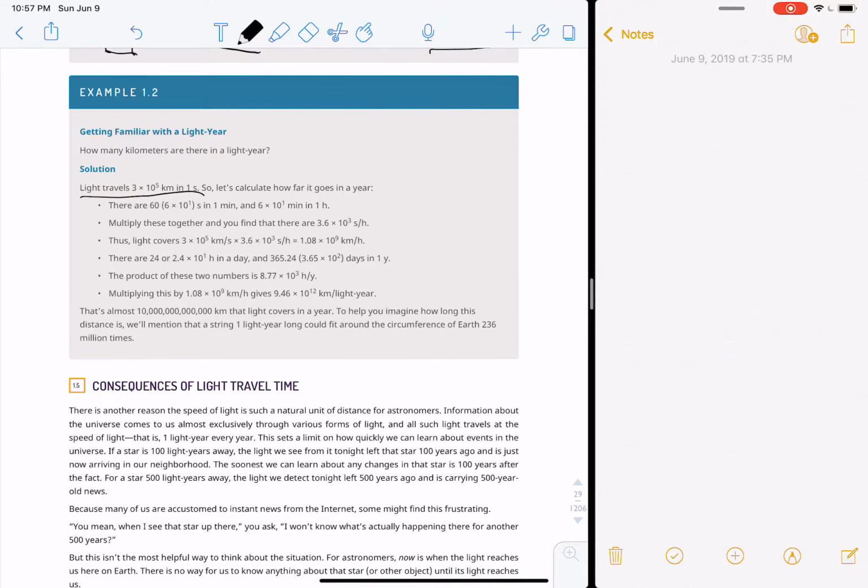So light travels 3.3 times 10 to the 5th kilometers in 1 second, right? 186,000 miles a second. So it's really, really far. Let's calculate how far it goes in a year. This is an example of doing dimensional analysis, as it's called.